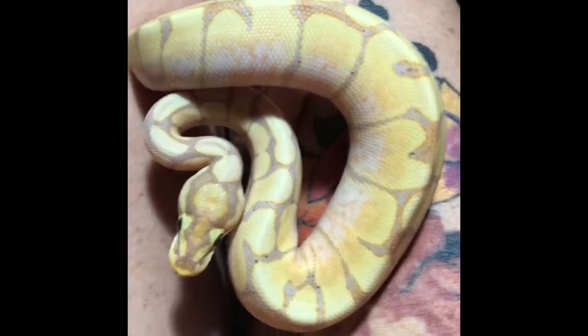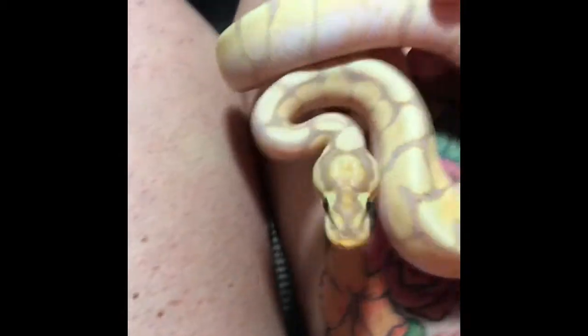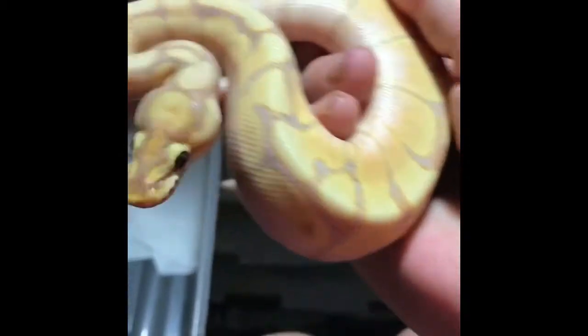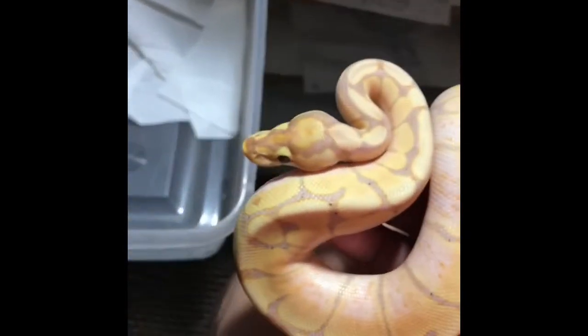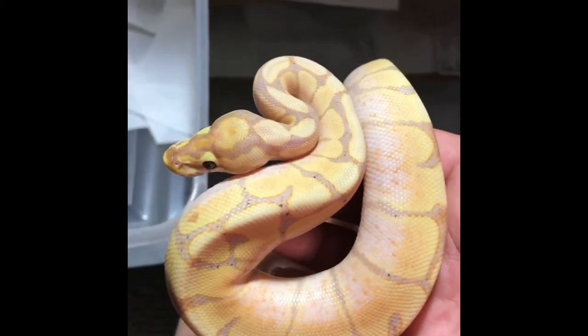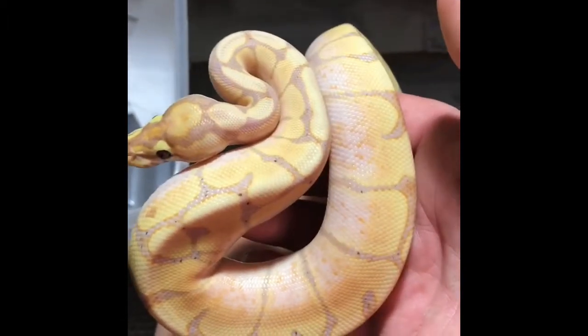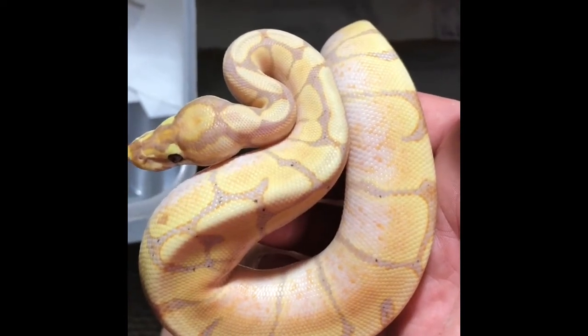And I'm gonna hold back this little guy, banana spider. Be able to add him to some orange dream and inchy and stuff. They just make really pretty combos. So he's going to be staying too. I love his head markings, just beautiful. And he's already getting his little black freckles, I see.